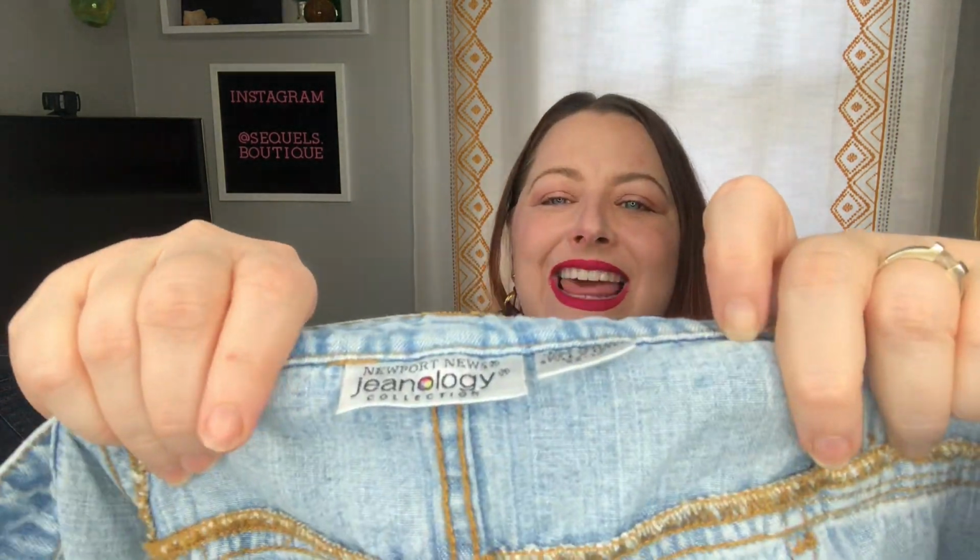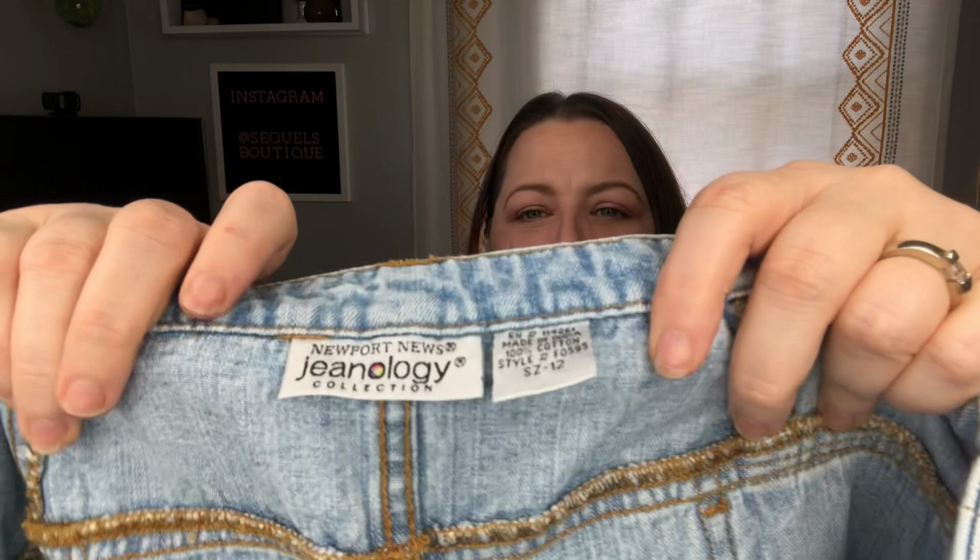And these are Newport News. They kind of look vintage, but I have to do a bit more research on them. I have them in the bad pile right now, but if I figure out that they're vintage, they may move up into the good pile.